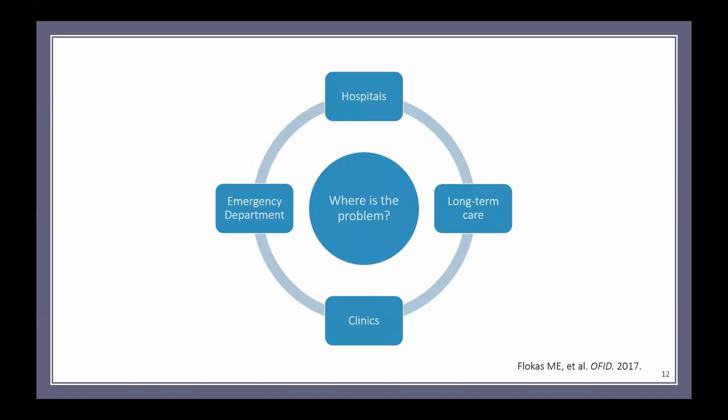So where specifically in the healthcare system is mismanagement of ASB a problem? Well, unfortunately, there's no place where ASB goes unnoticed, because there are reports of inappropriate use across all healthcare settings, including emergency departments, hospitals, long-term care facilities, and clinics. So there's ample opportunity to improve management in all phases of care.